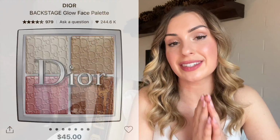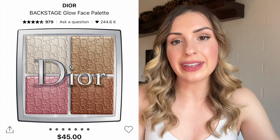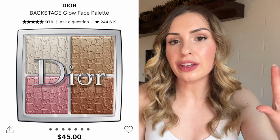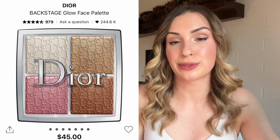I love them. I have 2 powder highlighter recommendations, and they're both from Dior. The first one is from the Dior Backstage line. This is the Glow Face Palettes. These are so good. I feel like these don't get enough love. I use the ones that I have all the time. In fact, one of the ones I have is like almost falling apart.